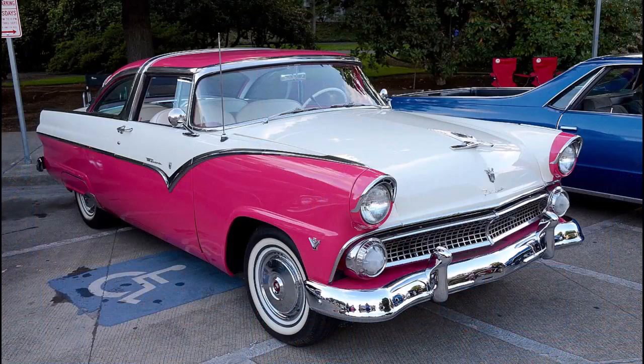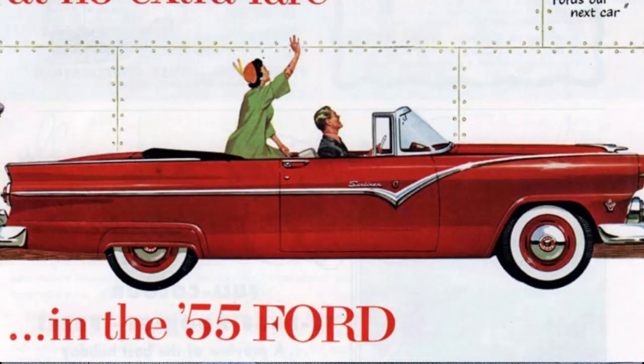And today we're going to take a look at Goldvarg's 1958 Ford Fairlane 4-door. Now the Fairlane nameplate showed up in 1955. It was meant to replace Ford's Crestliner as their flagship, their top-of-the-line model. And it came in 6 different body styles. All of them had that unique Fairlane spear on the side, that stripe on their flanks.